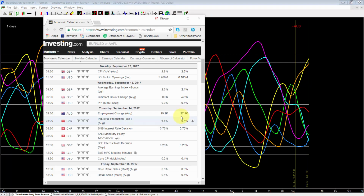Okay, taking a look at the main tier 1 data releases this week, you can see it's all going to be about the pound and the US dollar, with most of this information coming in the latter part of the week. Tomorrow, Tuesday, we've got the CPI inflation reading from the pound and the JOLTS job openings from the US dollar. Then on Wednesday, we've got the average earnings, which is a key indicator for the Bank of England at the moment on the pound.